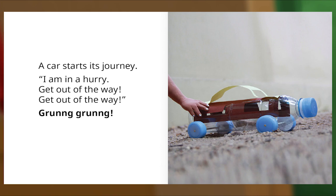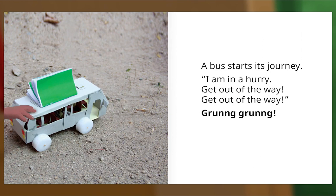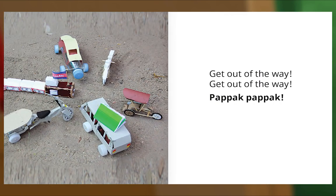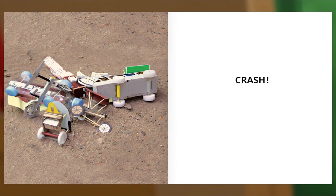A car starts its journey. I am in a hurry. Get out of the way. Get out of the way. Grung, grung. A bus starts its journey. I am in a hurry. Get out of the way. Get out of the way. Grung, grung. A train is also in a hurry. Clickety-clack, clickety-clack. Get out of the way, get out of the way. Pop-pock, pop-pock. Watch out, watch out! Crash!